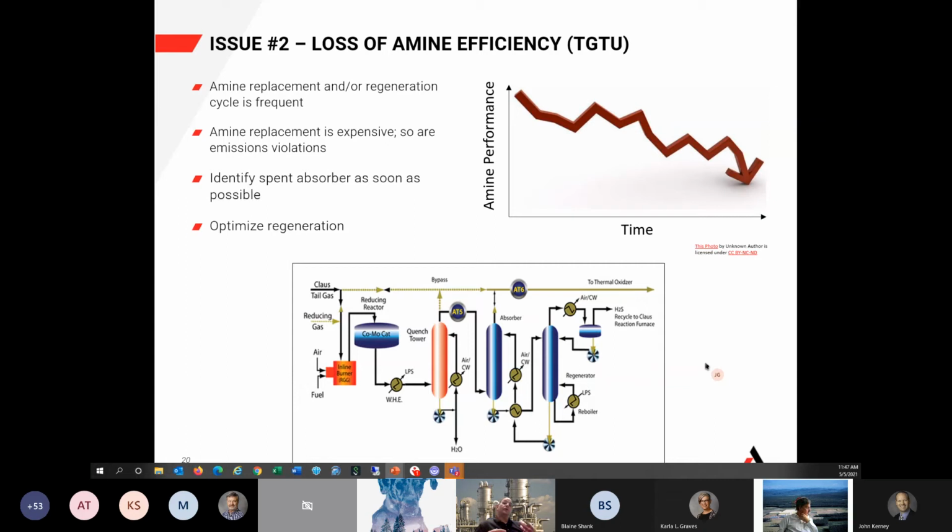Because if it is, it's not pulling H2S out, and I'll point out where that's at down here. This H2S is being pulled out here in this amine, and if the amine is not operating correctly, or as Jochen said, if the flow rate is incorrectly set here, you could see higher levels of H2S coming out, and then that obviously gets converted to SO2 at the thermal oxidizer, and hence you get the elevated levels of SO2. We've already talked about the expense, so I don't need to talk about that anymore.